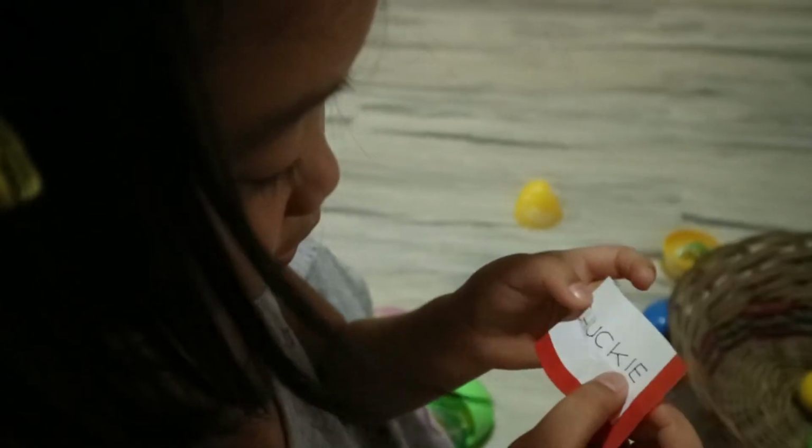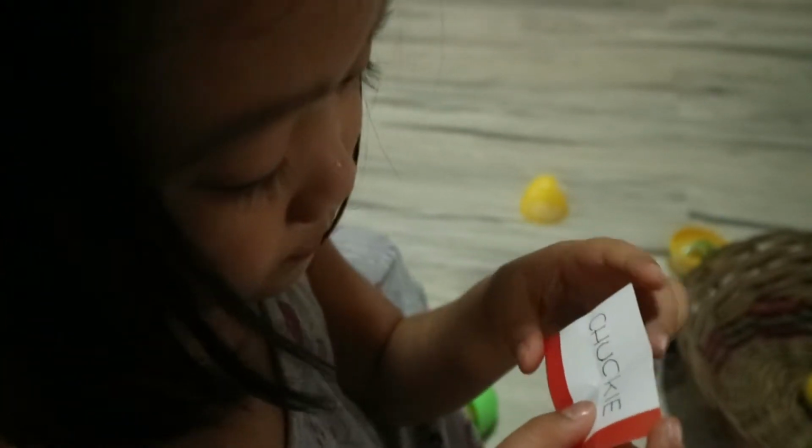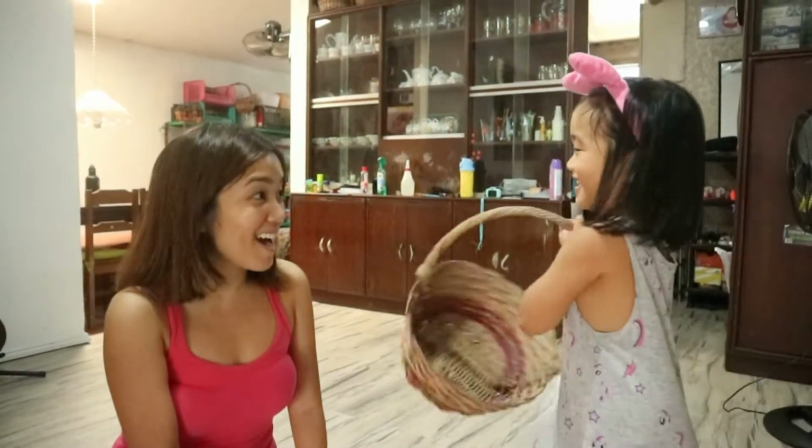Kapag may gusto kang kunin from mommy or hingin from mommy and daddy, you will give that kung ano yung nasa loob ng egg mo. And then, mommy and daddy will give that to you anytime you want. Snack? Yeah!